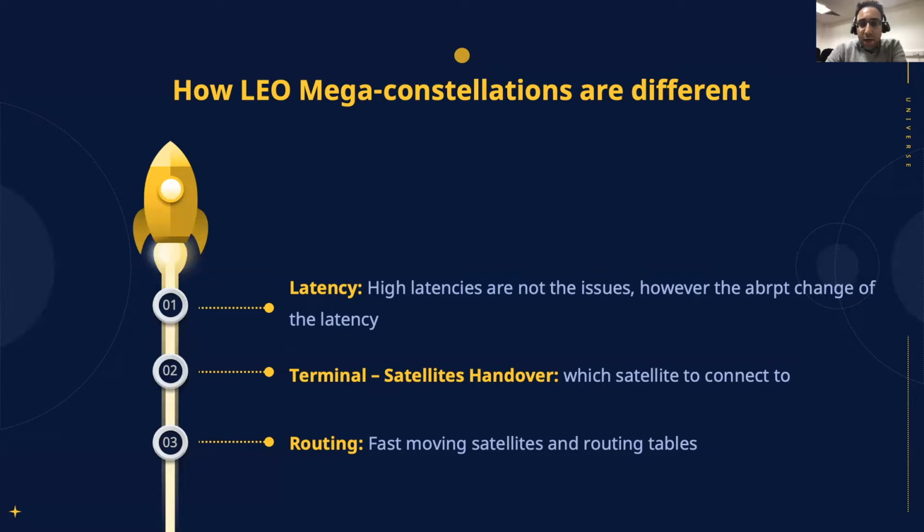However, blanketing the entire Earth with low latency and high speed broadband is not as easy as we just said. There are special characteristics and key challenges that make these LEO mega-constellations different from geostationary satellites or any connectivity in space that we knew so far. So let me start by listing some of these challenges, and I will start first with latency.